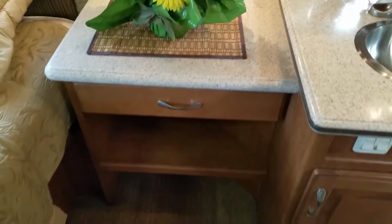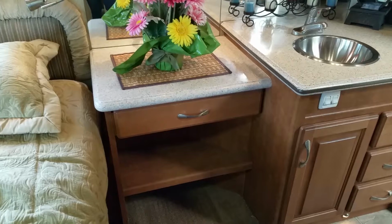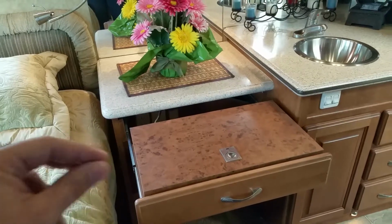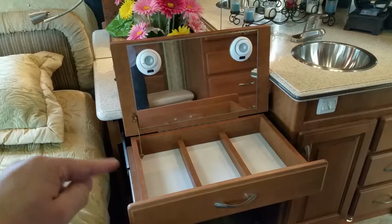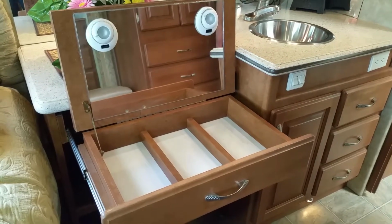Over here, this is really cool. This drawer comes out and it's actually a makeup stand. So let me show it to you right now. Let's use my magic one more time. Okay, 1, 2, 3, open. There we go. But that's not what I actually wanted. I wanted it to open up all the way. So 1, 2, 3, open all the way. There we go. We got the magic of the RV dealer. Here we are.